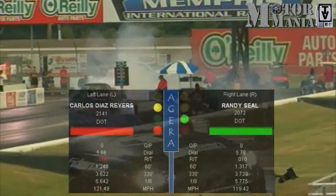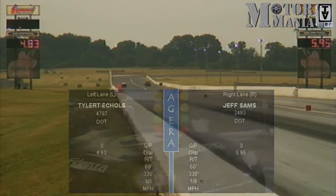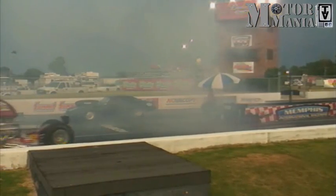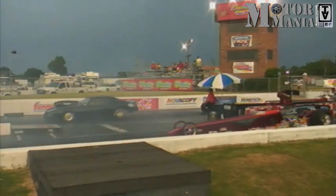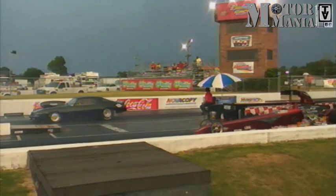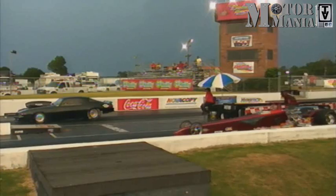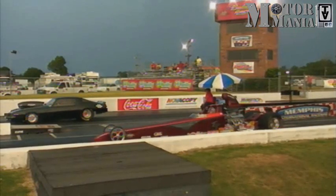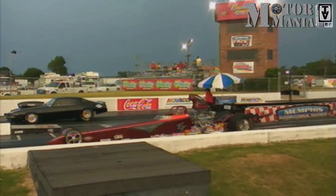Tyler Eccles, Carrollton, Texas, $483 dial. Jeff Sams, Nobleville, Indiana, $595 dial. One of the Indiana cars we got here with us, racing against one of the Texas cars we got. Eccles, Sam's. Good matchup. Texas, Indiana.